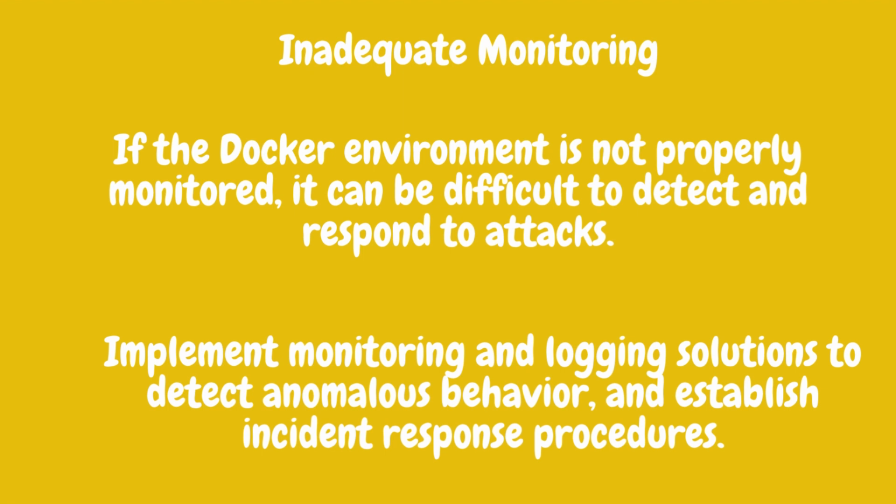So we have to implement monitoring and logging solutions to detect anomalous behavior. Who is coming, what is the request, where the request is coming from, who is accessing it, all those things you have to monitor. If we suddenly get access from a very different region, that could be causing a main issue. Establish incident response procedures.